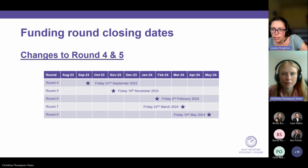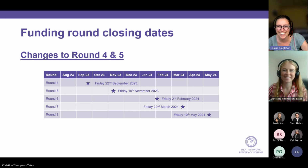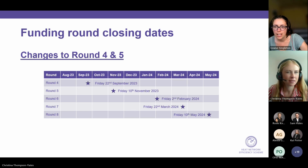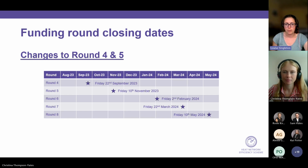Question from Sandra. Yeah, go on. I was just going to see if it was easier for you if I read them out. So can you elaborate on exactly what is funded under capital grants 0.4 and metering? Yes. So again, this is all included in our guidance document, so I'd recommend you have a look there.